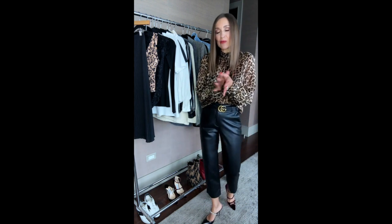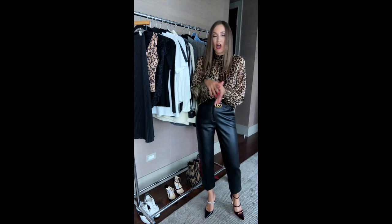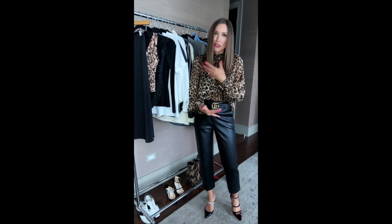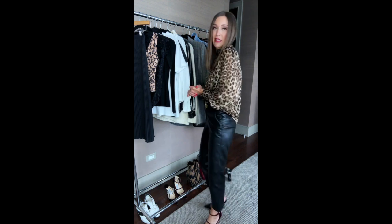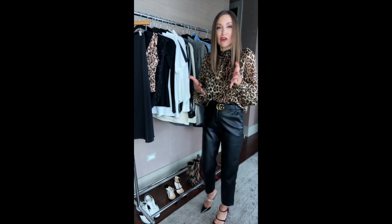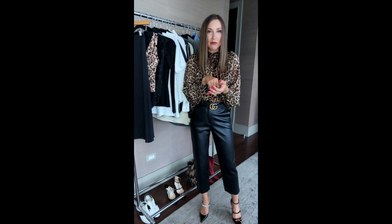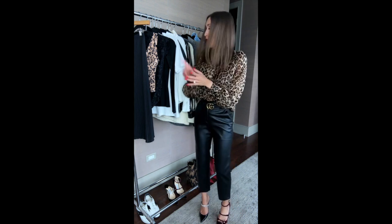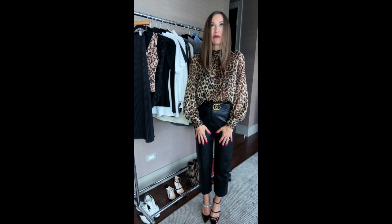I think that when you pair something feminine with something edgy, it adds a really nice contrast, which creates interest. Interest makes your outfit interesting and unique, and you can make it all your own when you start mixing different looks. So this is just another option for the leather pants.